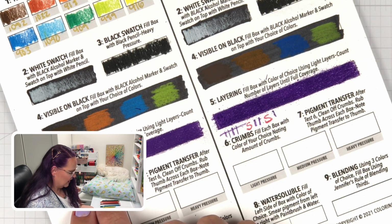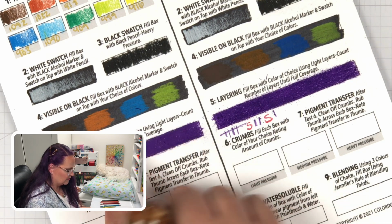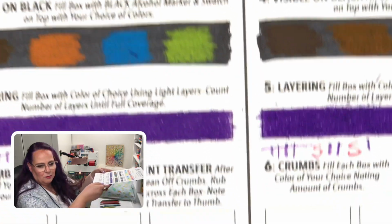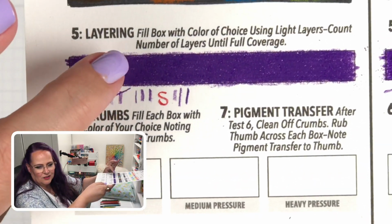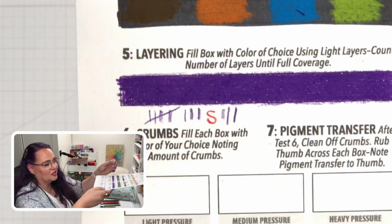Here I was able to do 8 layers with the Prismacolor. I stopped and sharpened, did 3 more layers, and I feel like I got almost an entire burnished look over here in this rectangle. Very full coverage. It looks like I sat there and burnished it down, but I didn't.